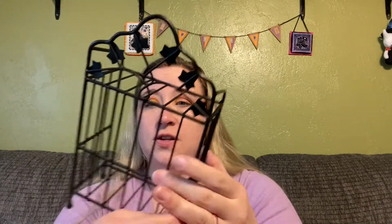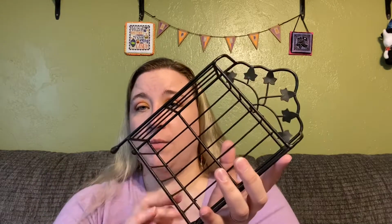Then I found this little thing. It did have wicker woven into it. It was like a 90s nightmare. But I thought this would be really cute. I could always weave some ribbon in there if I need to, or just use it as is and put a couple little stitches on it, little pillows or something.